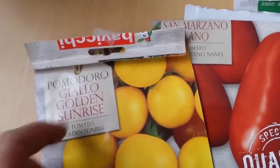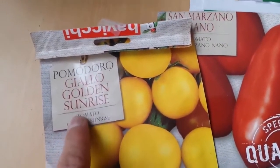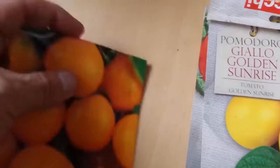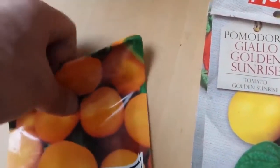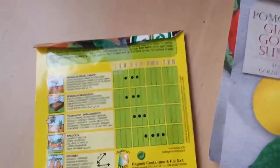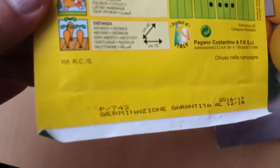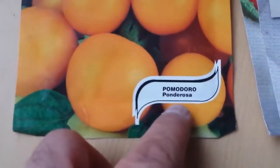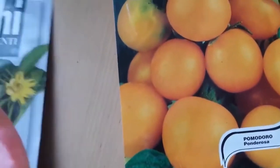Another variety that I'm growing, again from Italy, is Golden Sunrise. Another variety of tomato which I bought again in Italy is this one. I cannot see the name. Hold on with me. The variety's name is Granatita. Kind of orange. Oh yeah, Ponderosa, and it's a kind of orangish yellow tomato.